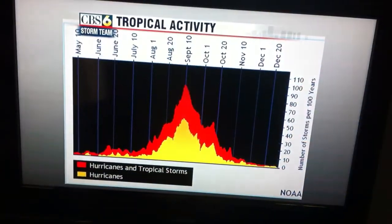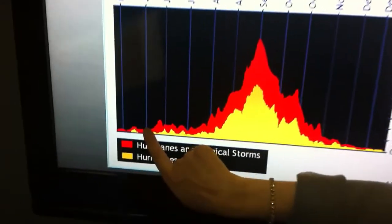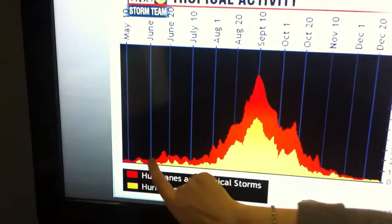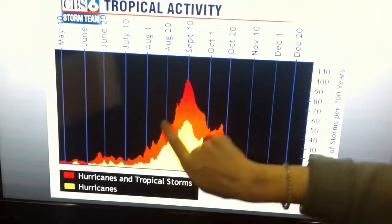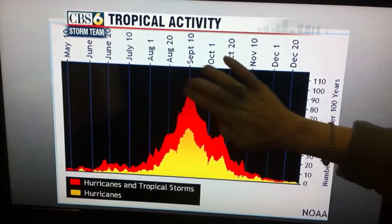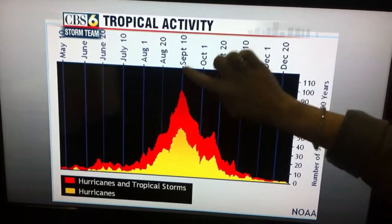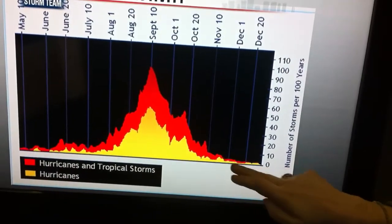So let me show you. We are almost to the start of hurricane season, June 1st. So this is pretty low in the activity, and it stays pretty low for a while until August. And then you really start to see a quick spike. The red indicates both hurricanes and tropical storms, and we peak typically around September the 10th. But we still have activity all the way, even through the end of November. November 30th is the end of our Atlantic tropical season.